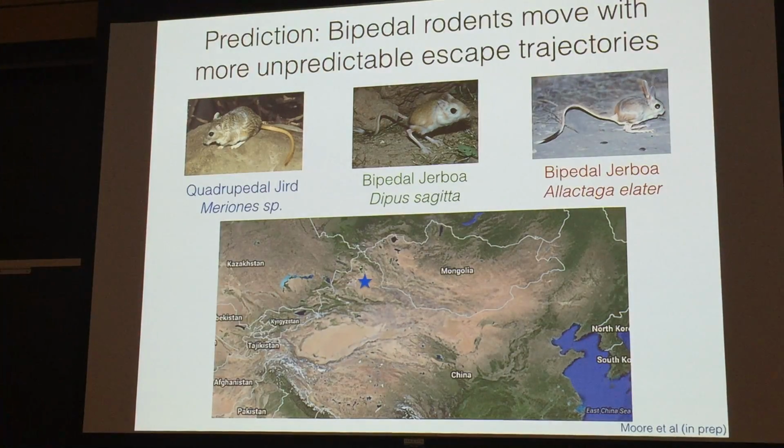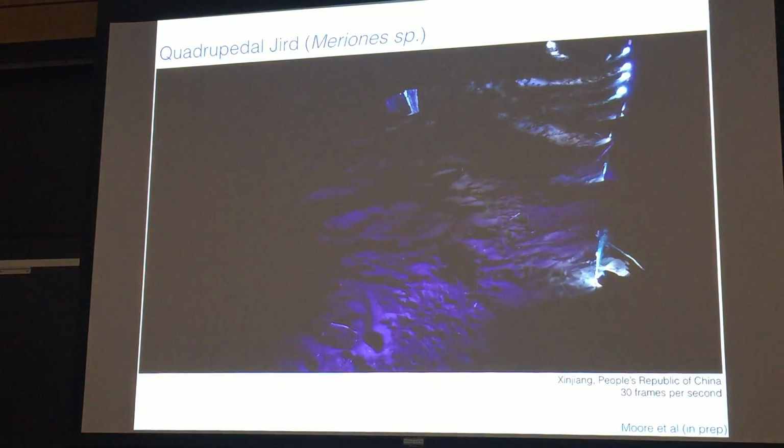So what I wanted to do was find out whether or not jerboas move more unpredictably in the wild than quadrupedal rodents that live in the same area. So I went to China with Kim, and we went to this area where there was one species of quadrupedal gerbil and two species of bipedal jerboa. And this bipedal jerboa, Dipus sagitta, is actually really closely related and very morphologically similar to the jerboas we have in the lab, Jaculus jaculus. So we went to Xinjiang, China, in the desert there, and we took these videos.